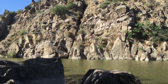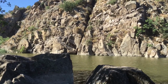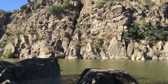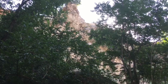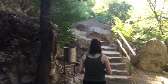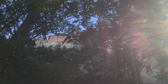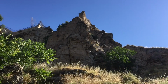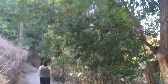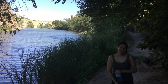It's really fun to do. Can they all flock back? There's so many birds. There's the wall. San Martin Bridge from the other side where we started.